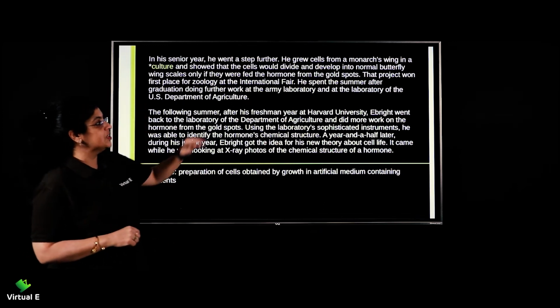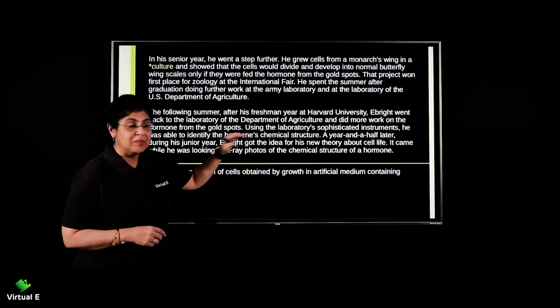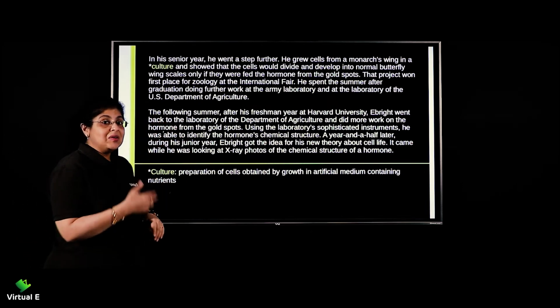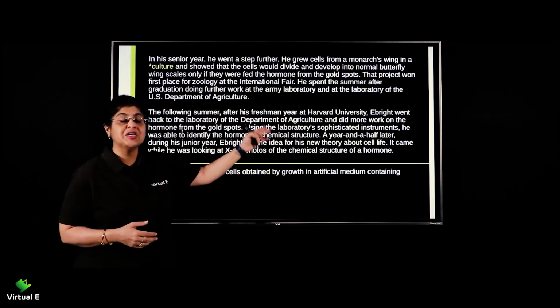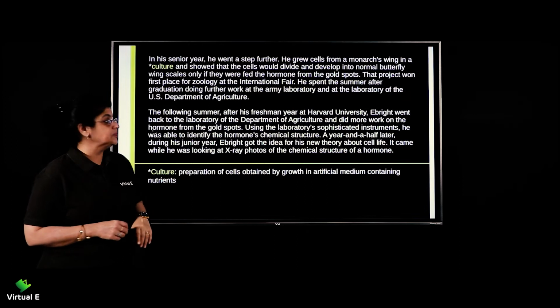He secured the first place. He spent the summer after graduation doing further work at the Army laboratory and at the laboratory of the US Department of Agriculture. So now he started getting well known, and then he was given opportunities to work in the Army laboratory as well as the laboratory of the US Department of Agriculture.